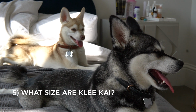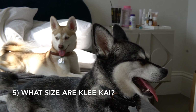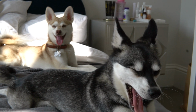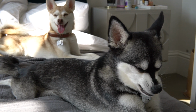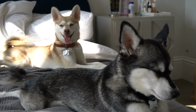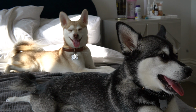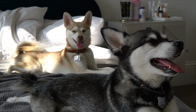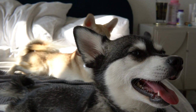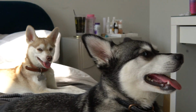So we know about the colours, but what about the size of Alaskan Klee Kai? Well, there are 3 different sizes of Alaskan Klee Kai. These 2 customers here, who are acting particularly chill right now, are toy Alaskan Klee Kai, so they can grow up to a size of 13 inches. Then you have the standard Alaskan Klee Kai, which is 15 to 17 inches. And then you have the mini Alaskan Klee Kai, which are 13 to 15 inches. So there are 3 different sizes of Alaskan Klee Kai: standard, mini and toy. And these 2 are toy.